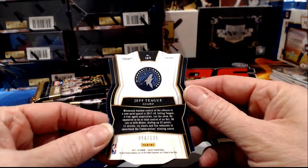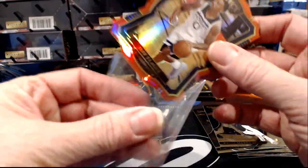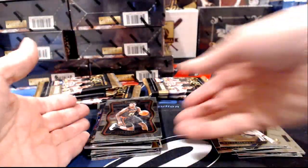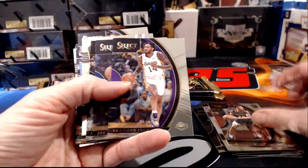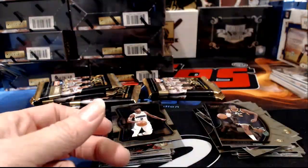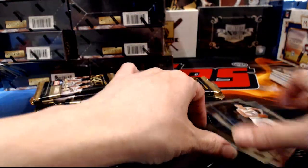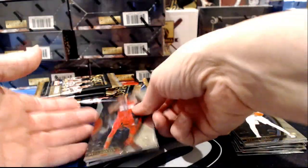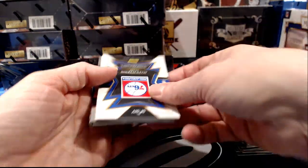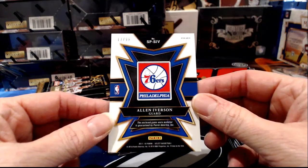And a die-cut Jeff Teague to 135 for the Timberwolves. Dante Exum for the Jazz. And somebody tried to run away from us there. It's a base Jokic for the Nuggets. It's because they're all curving up. They're wanting to slide around and go crazy. Allen Iverson to 99 for the Sixers.